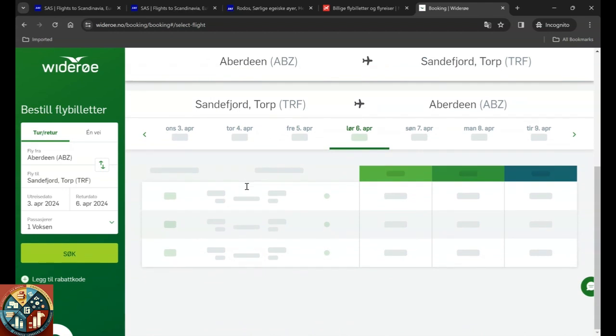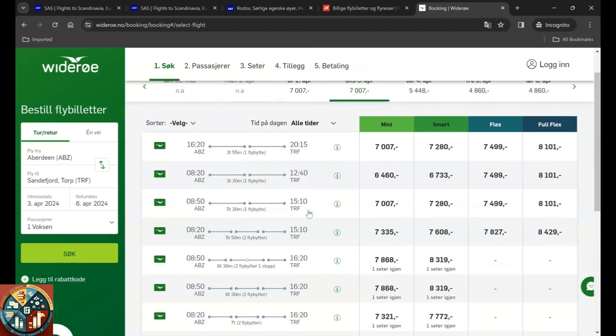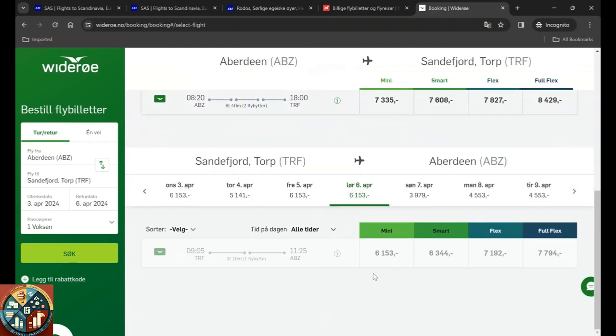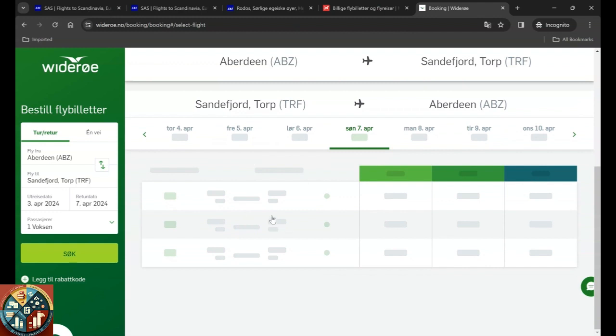So let's go another date. So you see another date. They have flights available to return. Okay, maybe again they don't. Come on. If they don't, just change the flight. You don't have to change to Norwegian or SAS. You don't have to wait until something happens. And here you see where to put the discount code or the promotion code or campaign code, whatever it is.